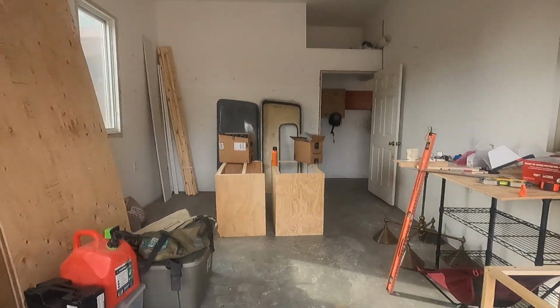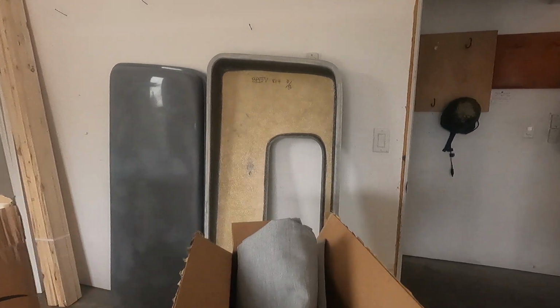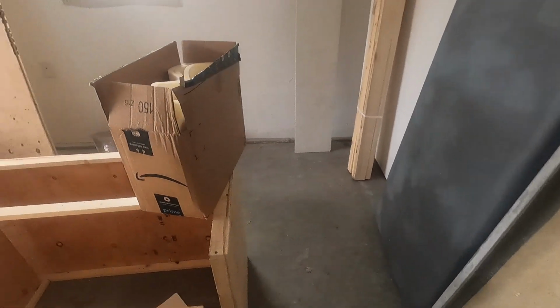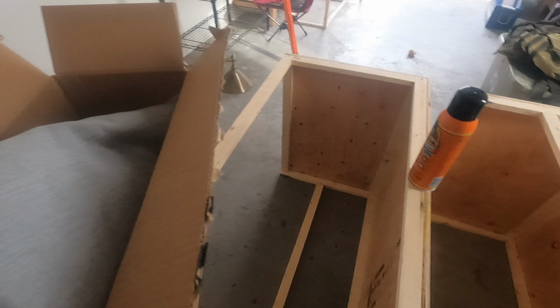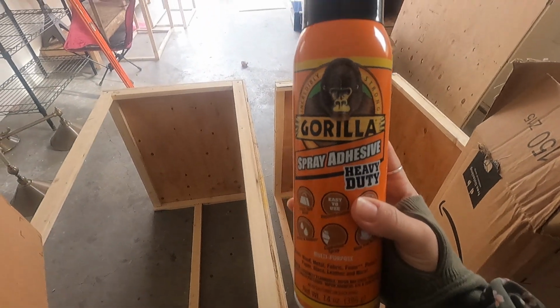I am going to kind of finish the inside of the flares. They're pretty raw when you get them. So we got some 1/2 inch high density foam, and then we'll be covering that with some fabric. This will add a little bit of insulation and also just add some padding to it. And we're just gonna spray it down.